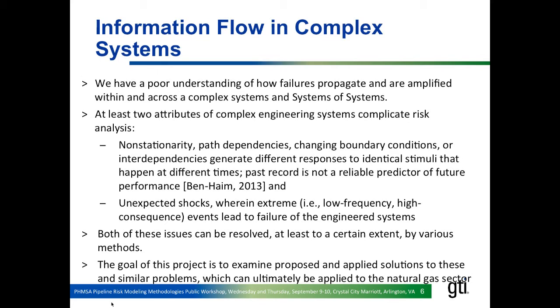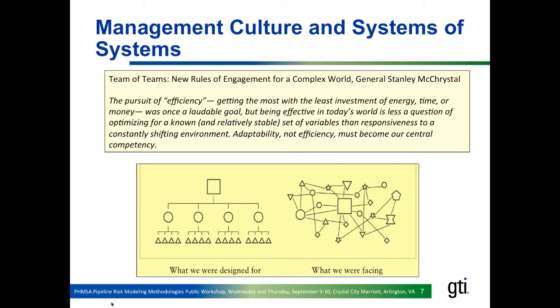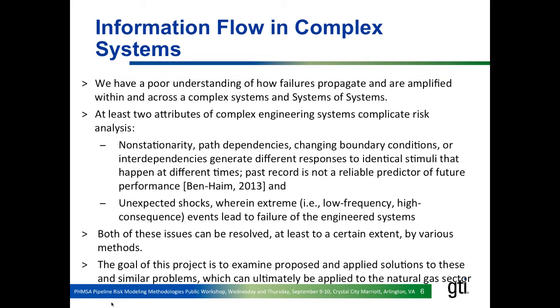The second aspect is unexpected shocks, where extreme or low frequency, high consequence events lead to the failure of the engineered system. It's a weakness of ours that we like to have these highly engineered systems where we think that we've taken into account everything that can happen, but we've usually forgotten something or we didn't realize something, and when that actually crops up, the entire engineered system collapses, and then we're in deep, deep trouble. So both of these issues can be resolved, at least to a certain extent, by various methods. And the goal of this project is to examine proposed and applied solutions to these and similar problems, which can ultimately be applied to the natural gas sector.